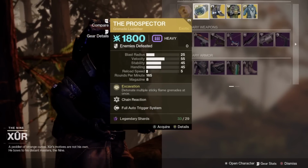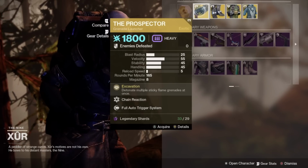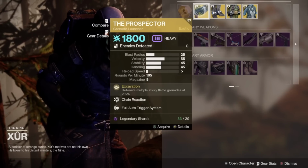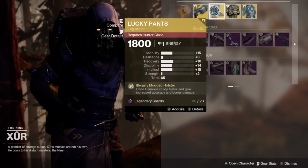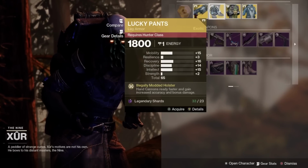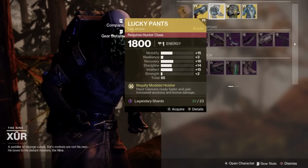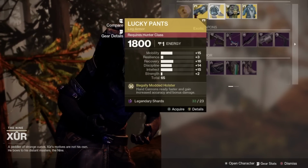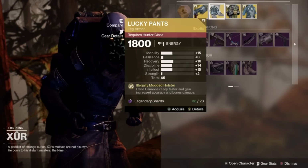First, we have the Prospector grenade launcher with Chain Reaction, detonate multiple sticky flame grenades at once. Not sure how this pairs into the PvE meta currently, but sounds like it could be pretty good. We have the Lucky Pants for the Hunter class with a 65 roll. If you don't have a pair of Lucky Pants, definitely pick these up. 65 roll, very high, as well as a good distribution, as mobility is needed for Hunters, and this is pretty good with recovery and discipline, as well as intellect. So, a good roll all around.